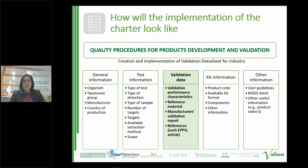very important, the use of reference material. Which reference material was used in the development and validation of a certain kit? We will include the manufacturer's validation report and also other references. For instance, if you have an article, a publication about the validation data of this kit and so on, this can all be concentrated in one place and in one document.